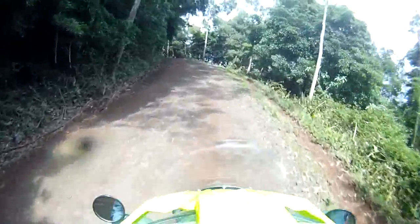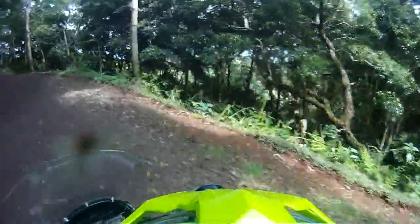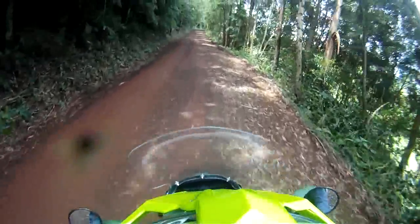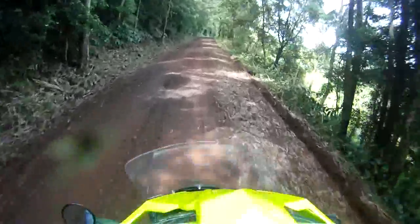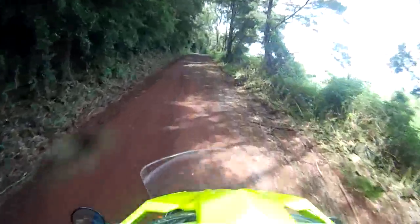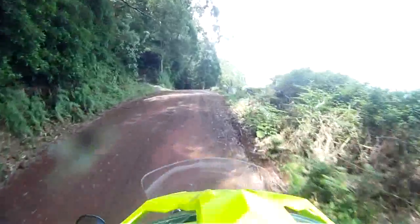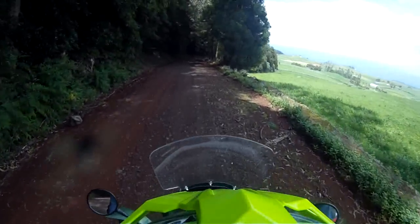But it keeps climbing, and so I kind of doubt myself, and I'm like, no, I'll keep going. And then I ride maybe a couple hundred meters. And yeah, I wasn't too excited about heading down the road, to be quite honest, because it did look really, really difficult, as you will soon find out it was.